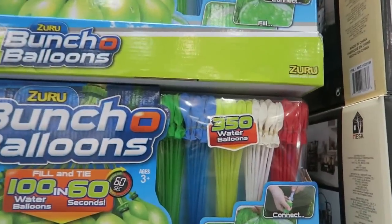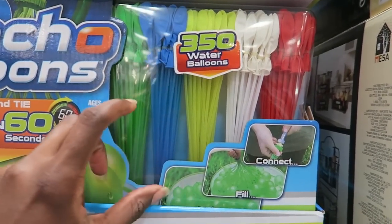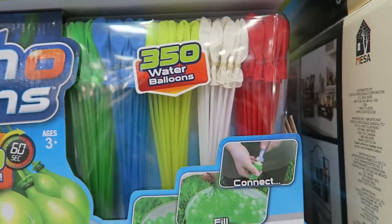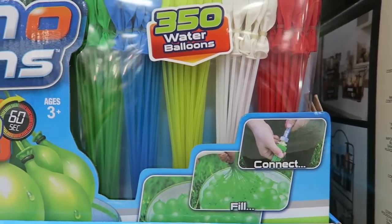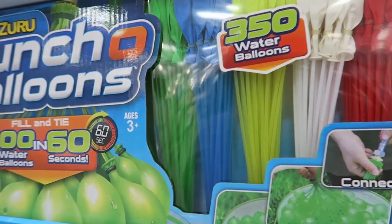But a lot of you guys said in the comments from last month that it doesn't leave those little plastic things in your yard after you're done blowing them up or filling them up with water, which is cool.